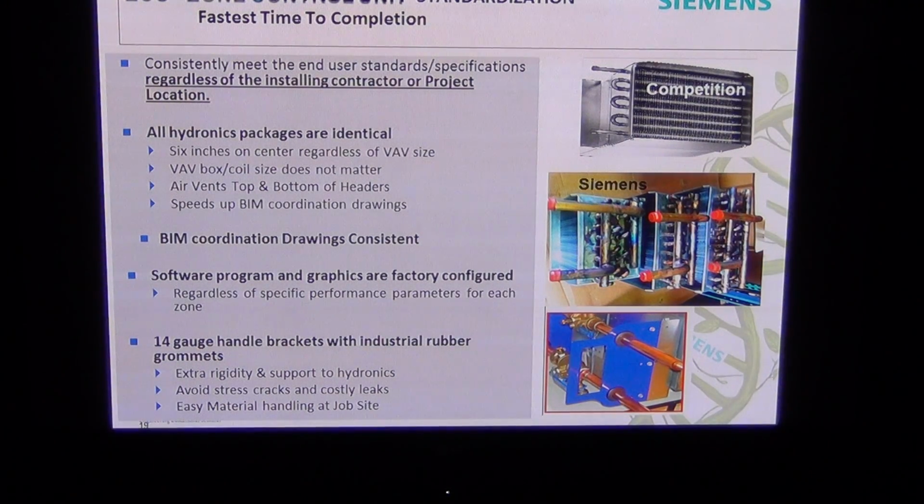The standardization really helps with BIM coordination and fastest time to completion. This is a competitor's coil, and you notice that the inlet and outlet are at the very top and bottom of the coil. What we do here at Siemens is, here's a 6-inch, 8-inch, and 10-inch. You notice how all the piping, we come right off of this thing with a tube bender, and everything is 6 inches on center, regardless of how big the VAV box or the coil gets.